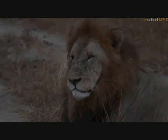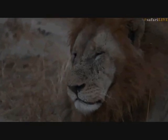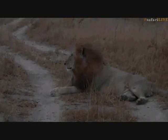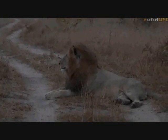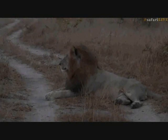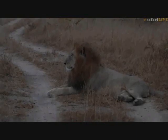Bobby, you say they're spectacular looking. They are indeed. Now they're still moving. I'm not sure where they are heading to. I'm hoping they head towards an open clearing. It'll make it a bit easier for us to follow them, because they're now going. They're heading towards Impala Plains.